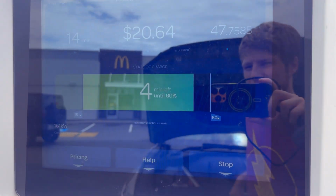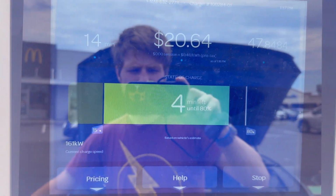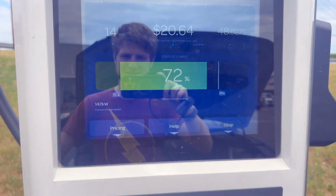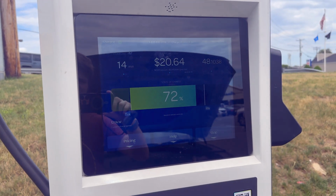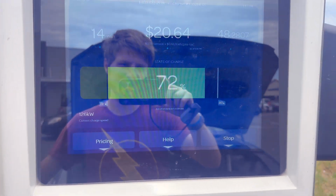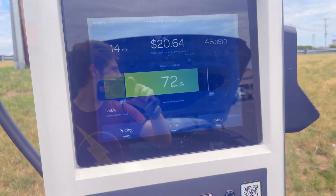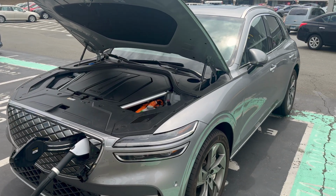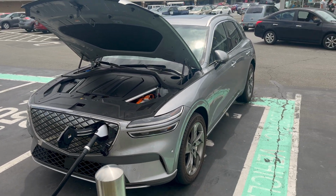So we started at 15%. We've got 4 minutes left until 80. We're at 72%, and we were still getting like 160 kilowatt. Now we're getting 126. I think the battery's starting to overheat. It is hot over here. Yeah, the vehicle battery itself is almost at 50 degrees Celsius, which is kind of nuts.